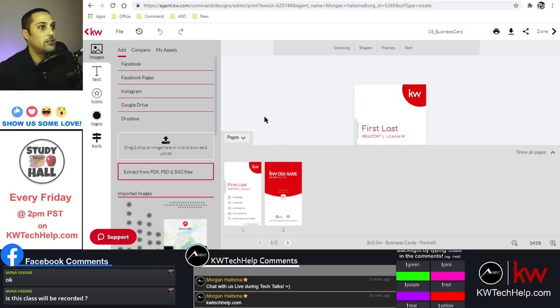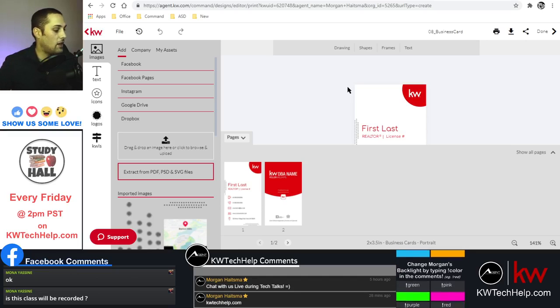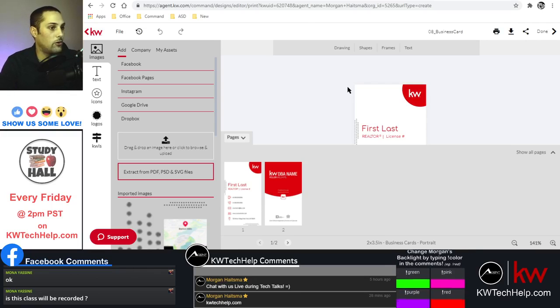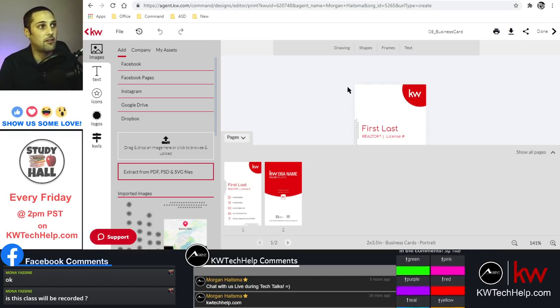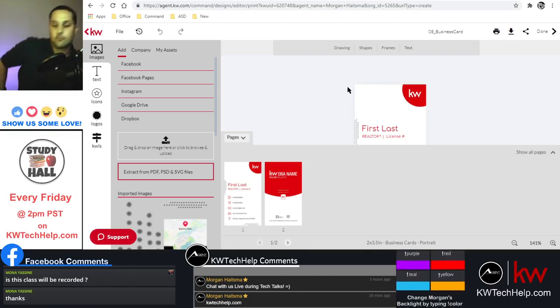So as we jump in right here, again, the layout looks very similar to the social media one. Only there's a couple key points to note. And just for the sake of it, I may go into your buyer or listing presentation as well, because that is just a tad bit different look than what this looks like right here.